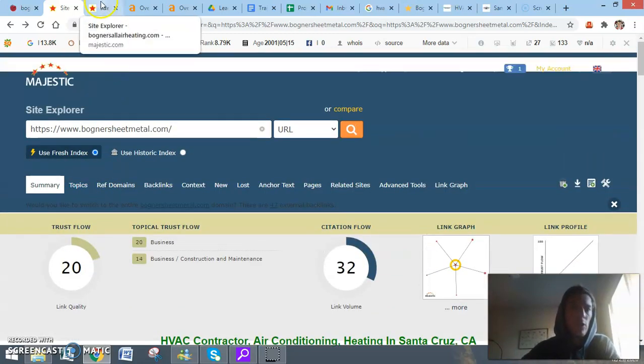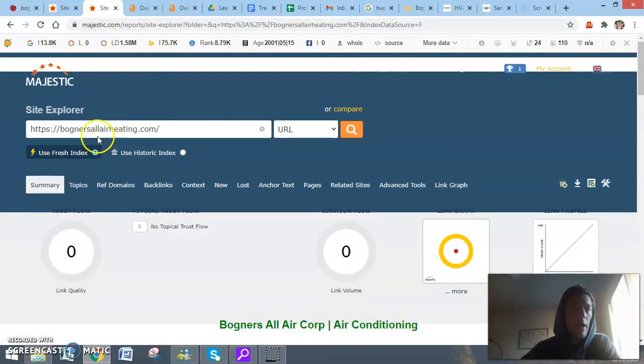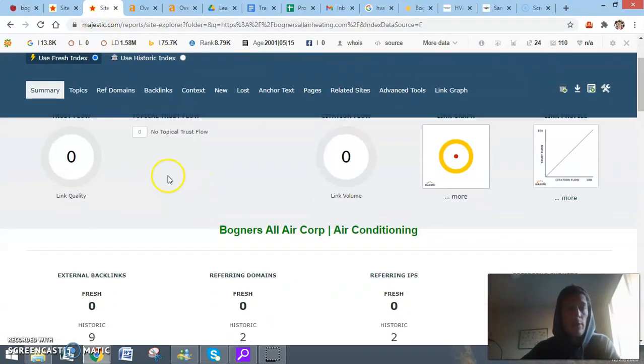So if we look at, again, this was Bogner Sheet Metal. If we look at Bogner's All Air Heating, your website, it's really pulling up not a lot here.